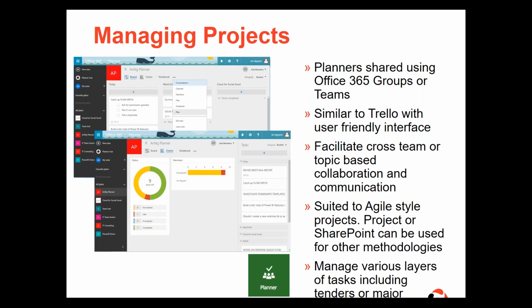But it is a good central spot to do that cross-team collaboration. So if you're working on a policy development or a social committee or something that's across the organisation, it's good for that, and to have that communication. It's actually not the only tool for project management in Office 365. So with SharePoint, you can actually do project sites in Office 365 as well, which I've used many, many times successfully.